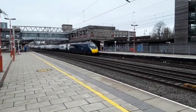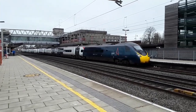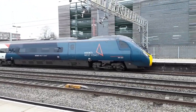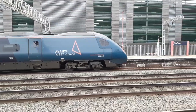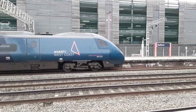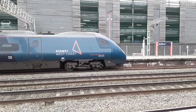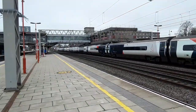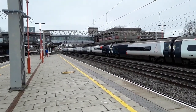Okay, well, here we have 390.047 that's working a Glasgow Central to London Euston service, being put into Platform 1. Which I can't say I really understand, unless it has to make an additional stop here for one reason or another. Indeed it does. It's making an additional stop here. Oh, well, there we are then. Some drama.